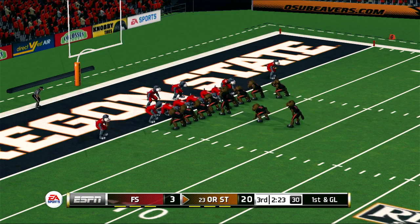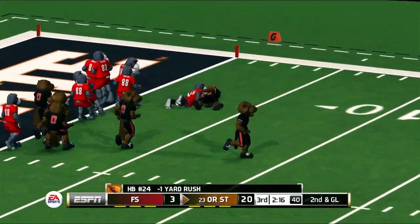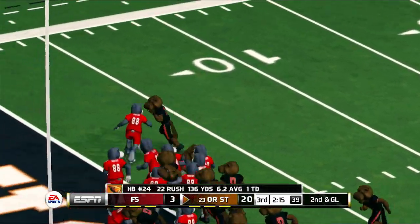Line up in the jumbo set. And he has it on the corner. And they'll bring him down behind the line. He just never had a chance to get any running room. The defense was on him almost as soon as the ball was snapped.